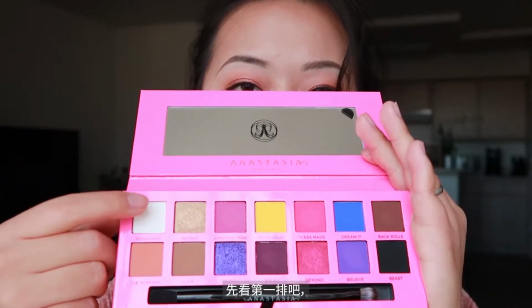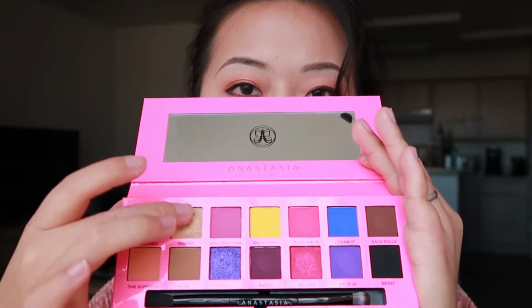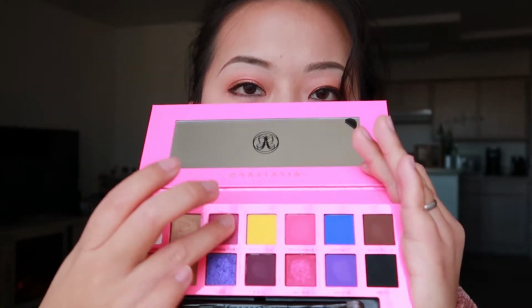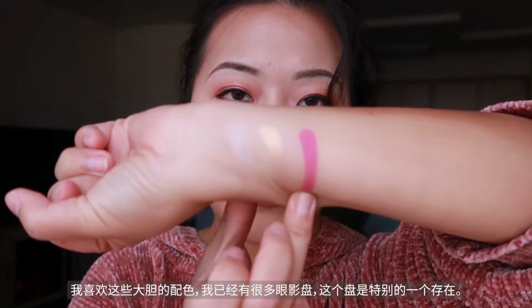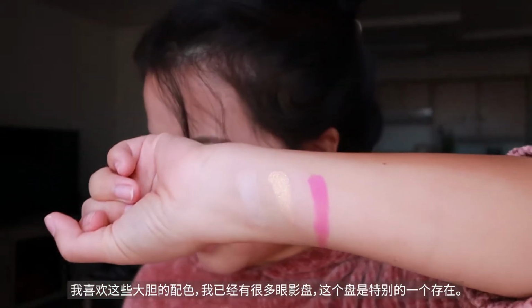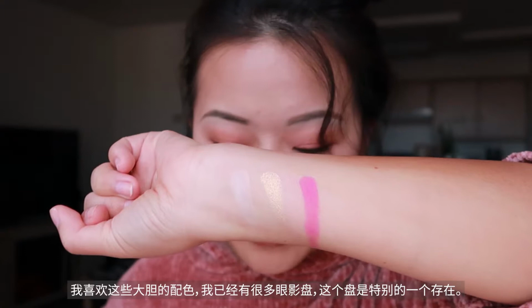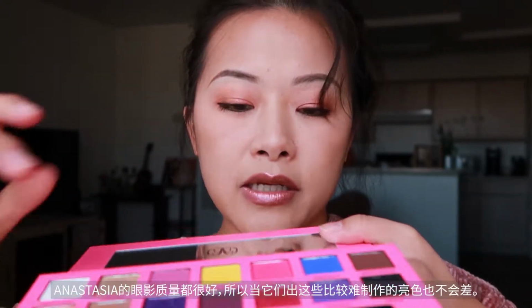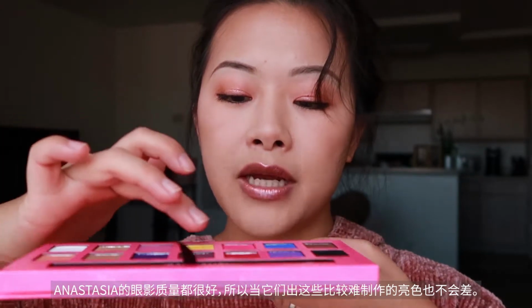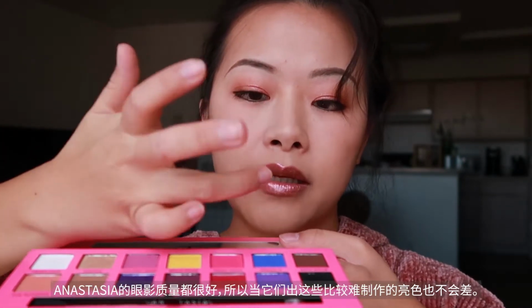From the first row, this is a white. So I like those bold colors. Because I already have so many eyeshadow palettes, I just want something special. Anastasia always makes very good eyeshadow palettes, so I really liked it.